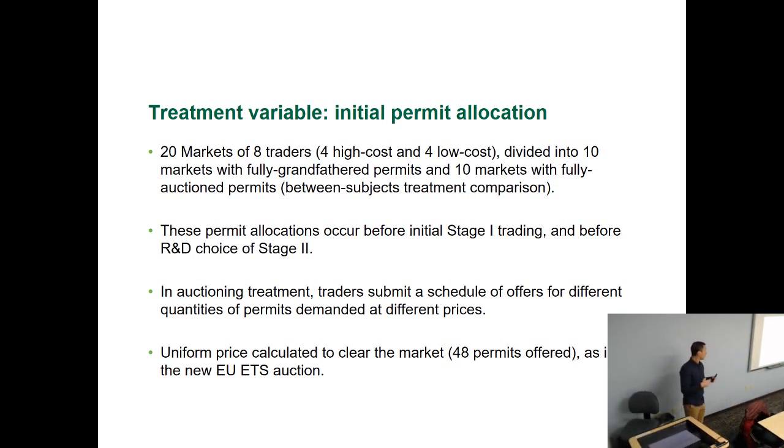Okay. In the experiment, we've got 20 markets of this type. They're divided into 10 markets with fully grandfathered permits, where we just give them away and allow for trading, and 10 markets where we fully auction them. We've obviously done things in between as well, but our treatment variable here is just fully auctioned or fully non-auctioned. And as I mentioned, these occur before the double auction reconciliation trading, but also before the R&D choice as well.